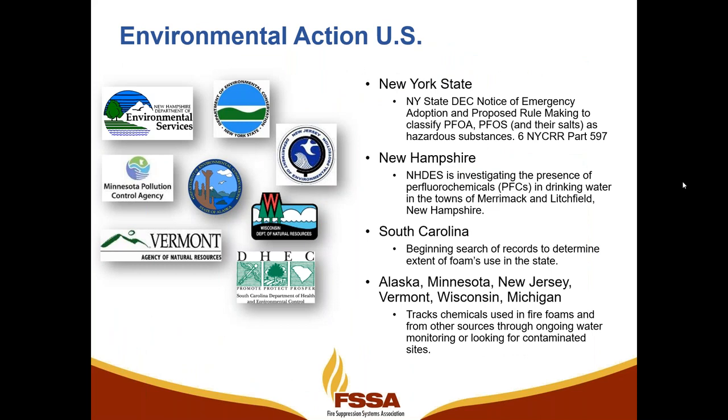There are a number of states that have already issued some stringent restrictions on the use of firefighting foams, either for training or for specific hazards. These include New York, New Hampshire, South Carolina, Alaska, Minnesota, New Jersey, Vermont, Wisconsin, Michigan. They all have legislation that is aimed at reducing the emissions and the use of these fluorinated firefighting foams.